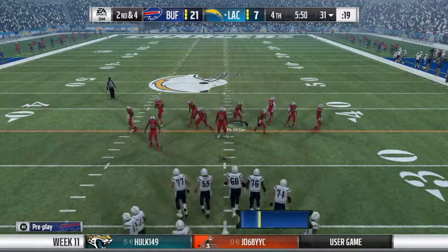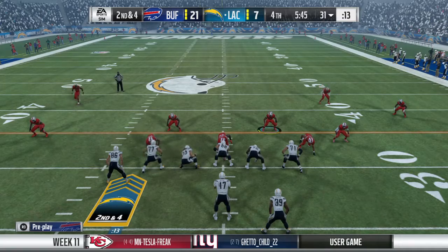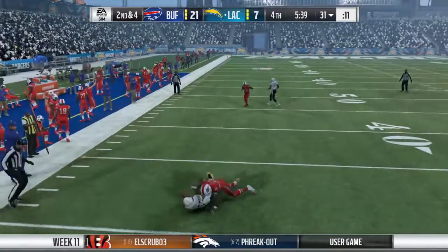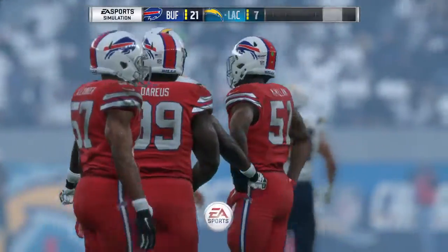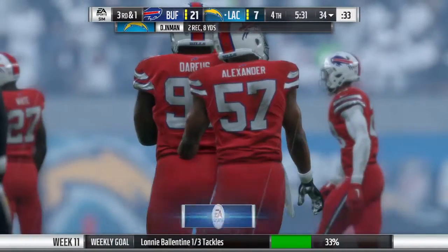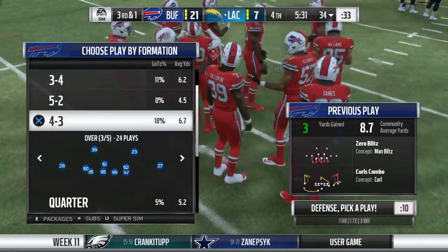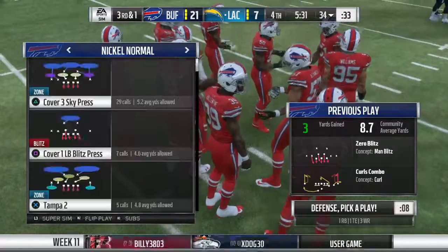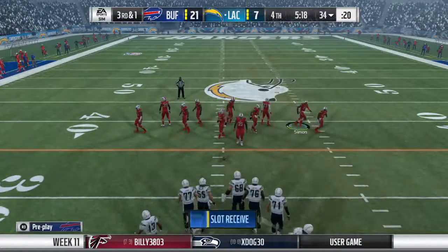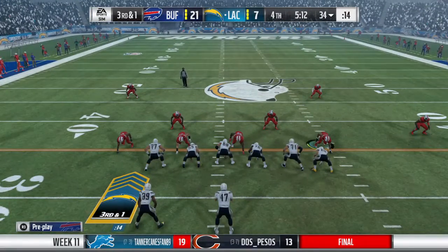Second down and 4. From the gun, Rivers. It's hauled in here by Edmond. And he'll get it up near the 35, right at the 34 here. Only 3 yards on the catch. It's third down. The Chargers on third down, they've converted just 2 for 6 thus far. They're up against a 3rd and 1 situation.